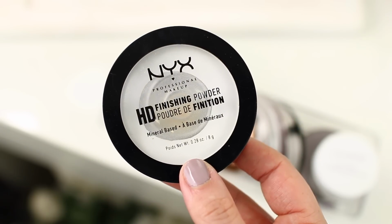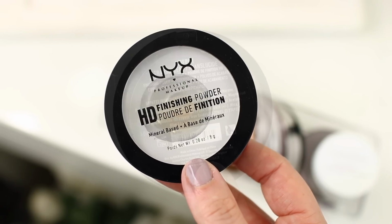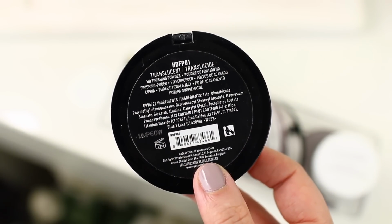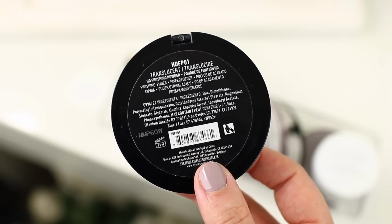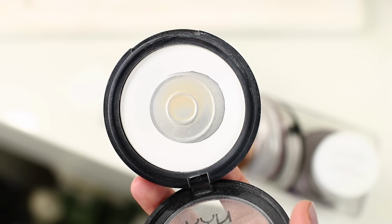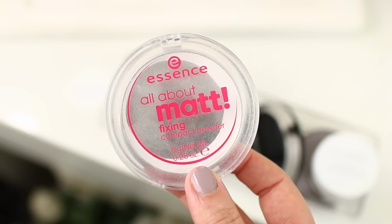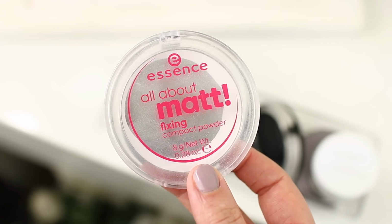If you don't want to spend that much money, I totally get it. The NYX HD Finishing Powder is a great option because it is very lightweight. It is a translucent finishing powder, so it doesn't add any extra coverage, but because it is so lightweight, it just glides over any foundation and it doesn't add any cakiness. It doesn't look heavy.